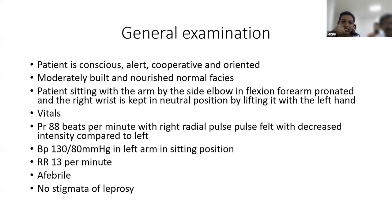Okay, the examination. General examination: the patient is conscious, alert, cooperative, and oriented, moderately built and nourished with normal facies. The patient is sitting with arm by the side, elbow in flexion, forearm pronated, and the right wrist is kept in neutral position by lifting it with the left hand. Vitals: pulse rate 88 beats per minute with normal rate, rhythm, volume. Vessel conditions: right radial pulse felt with decreased intensity compared to the left. BP 130 by 80 millimeters of mercury in left arm in sitting position. Respiratory rate 13 per minute. Afebrile, there is no stigmata of leprosy.